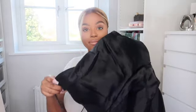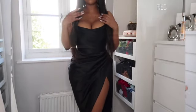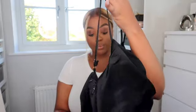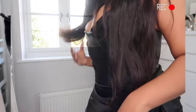First dress that I tried on is this dress called the Reva dress. It's a lovely black satin, and of course House of CB are really known now for their spaghetti straps and their built-in corset dresses. This is one of them. This one zips to the side. You guys already know that I love a dress that zips to the side. It goes past the knee and there's a thigh slit in this one.